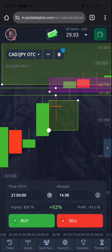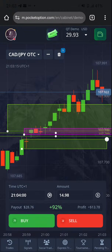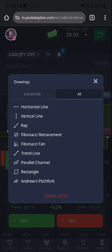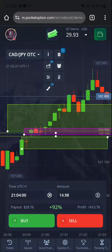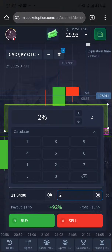You understand? So look at this. You see, this area down here is our decision point, and this area down here is a short. So if price comes back down here, we will take the trade with the buyers. Let's go.